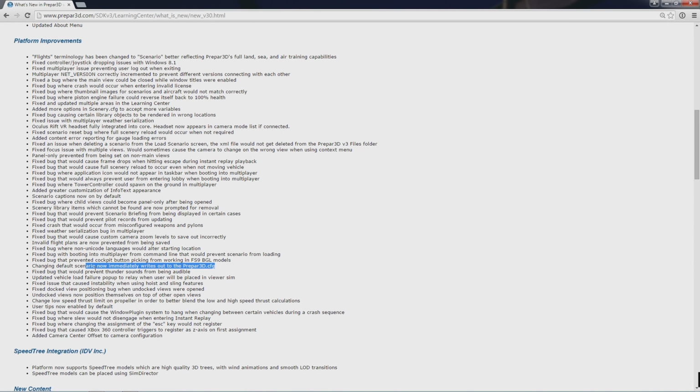scenario, it writes immediately to the config. You don't need to exit the sim for those changes to save. Fixed a bug that will prevent thunder sounds from being audible. That's a big one. I haven't actually heard thunder in Prepared for quite a while, so that's good to know. Updated vehicle load failure pop-up, whatever. Fixed an issue that caused instability when using hoist and sling, which I've never used actually in Prepared. I didn't know you could, so that's good to know.